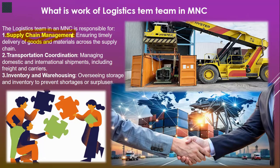All the activities involved in the movement of the goods from the supplier to the customer are part of supply chain management. So the logistics team's responsibility is ensuring timely delivery of the goods and materials across the supply chain. Supply chain is a very important part in delivering the product on time. So this is the first responsibility of the logistics team.